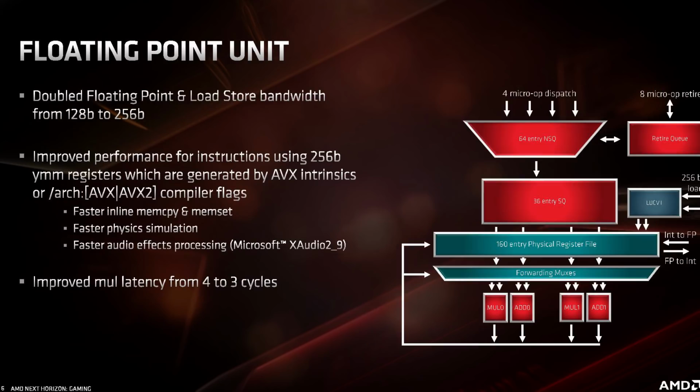The floating point performance is another radically improved area. Zen 2 doubles FP performance by increasing load and store bandwidth from 128 to 256 bit. Now the execution unit is 256 bit. This essentially means that an AVX2 instruction can run on a single CPU cycle rather than needing 2 to complete.